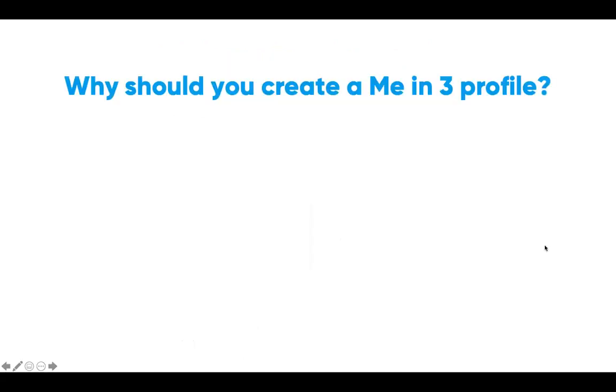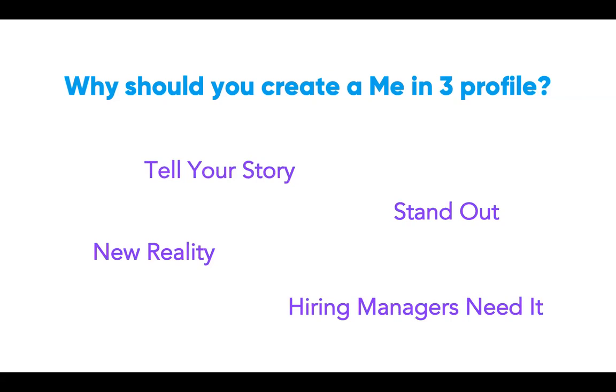So why should you create a Me-in-3 profile? There are four reasons that really stand out for us whenever we see people create their profile. The first is to be able to tell their story. The next is to stand out. We also know that we're in a new reality these days, and then hiring managers really need this to help them in their process.